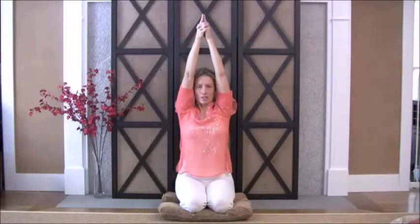Let all the air go out. And again, drawing the navel up and in, squeeze the pelvic floor muscles, lift the diaphragm, and draw your chin in as well as you hold the breath out. And then inhale again. And exhale and relax the arms down.